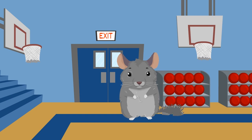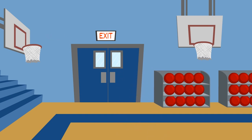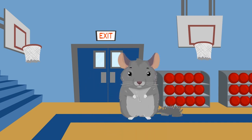Now that we know more about protein foods, let's play our game again. Chi the chinchilla would like everybody to stand up. Go on, stand up! Is everybody standing? Good! Now listen closely. I will say the name of a food. If this food is a protein food, Chi the chinchilla wants you to grrr and show your muscles, like me. Grrr. If this is not a protein food, I want you to be as still as possible, like a statue. Got it? Okay, let's play.